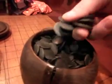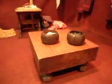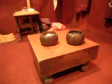What I'm going to do is, I plan to send it via sea mail, which I generally don't do. Got a nick there. But, you know, you could really play on this and really get the feel.